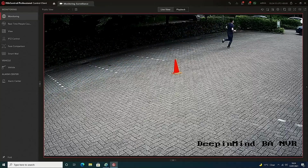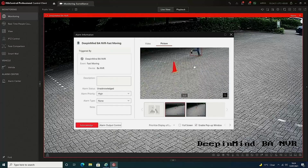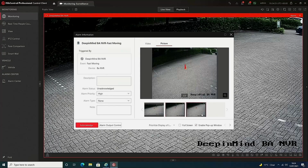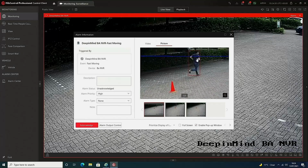Oh, it's Michael this time, that was a surprise. There we go, so straight away we get the pop-up. Again, we've disabled the video, but we get the pictures. We've got Michael who's just ran across that detection area. Again, after the event, and then we've got the event itself when it was alerted, and then we've got that snapshot with the bounding box.